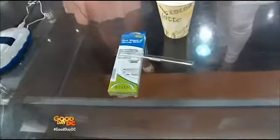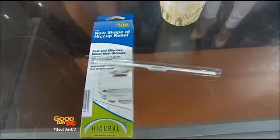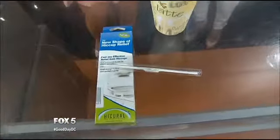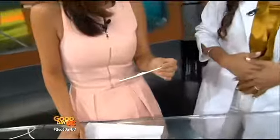Now this is interesting. You know, we've all heard about these home remedies for curing hiccups. Yes. Hold your breath for 10 seconds, get someone to scare you. But this one claims to actually get rid of your hiccups. Does it work? Well, how does it work, I should say, because it looks like just a piece of plastic. Right. Hiccups are basically when your diaphragm is contracting. The diaphragm is the muscle that separates your chest cavity from your abs.